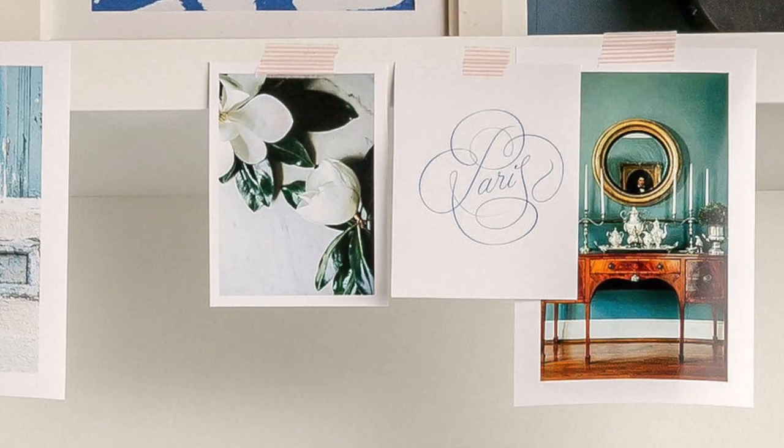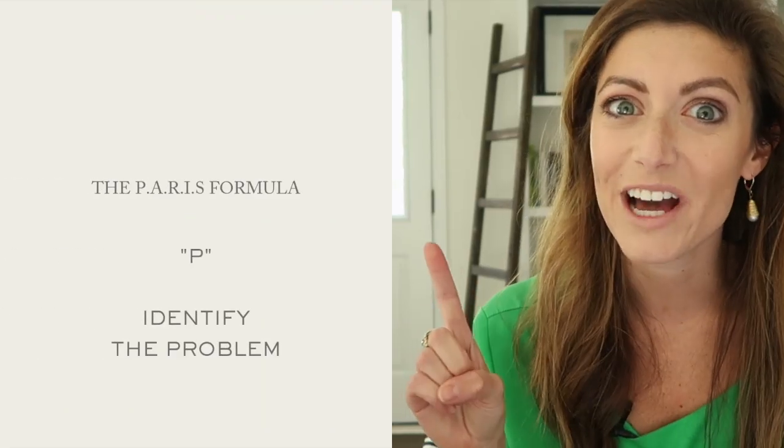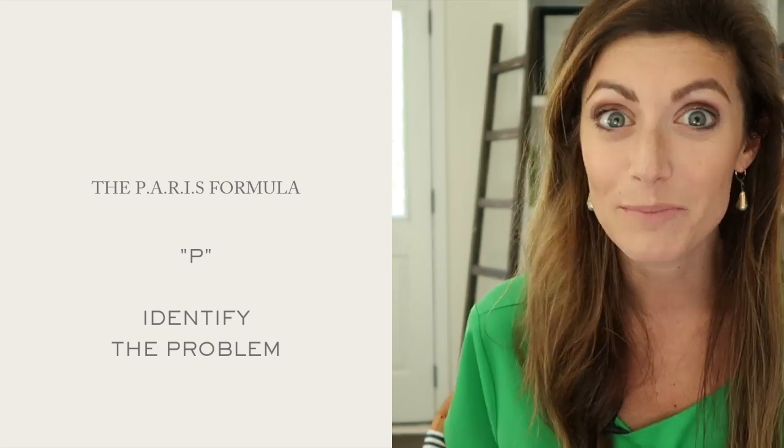So the formula I'm going to teach you is what I call Paris, as in the city, on brand, right? And if you haven't ever heard of it before, it's because I made it up. Well, I riffed on the things that are out there and already working so well. I'll explain as we go. Step number 1 is to identify the problem. People do not quit habits or make a decision without reasons, so we have to give them one.